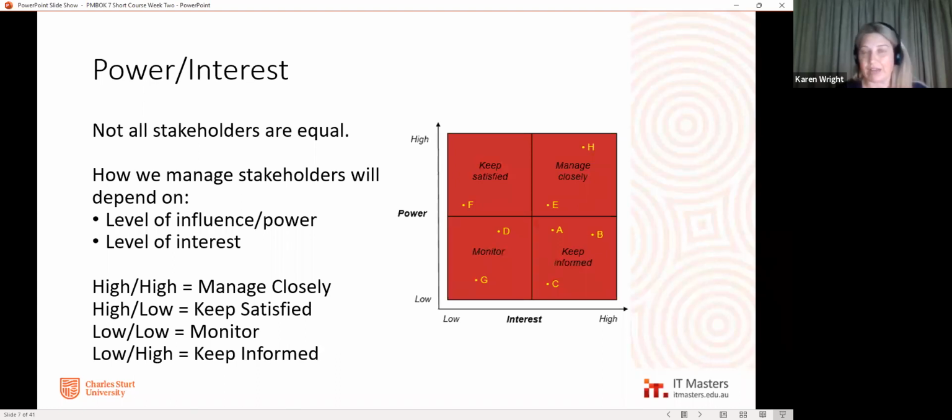So obviously not all stakeholders are equal, and you're going to spend a lot of time doing communications and stakeholder engagement. So you don't want to be spending time mucking around with stakeholders that are not that powerful and not that interested in your project at the expense of the ones who are very powerful and very interested. So we break the stakeholders into 4 quadrants here. So you see we've got the power on this vertical axis, we've got the interest on this horizontal axis.